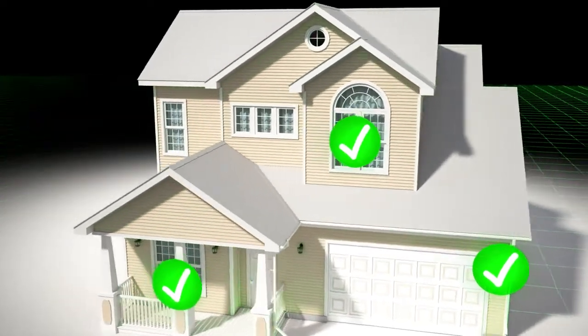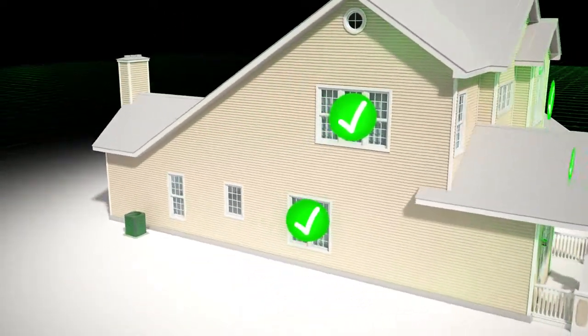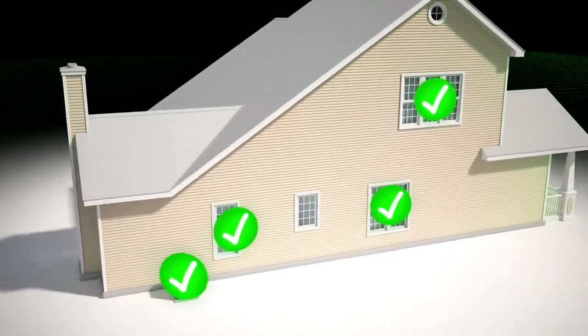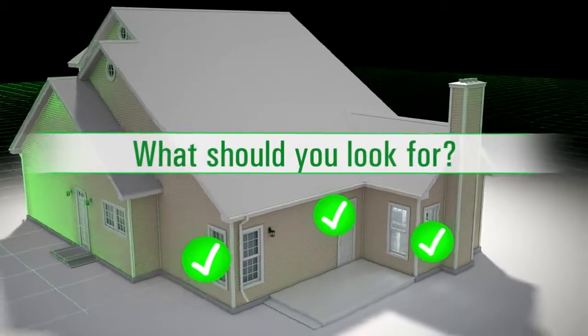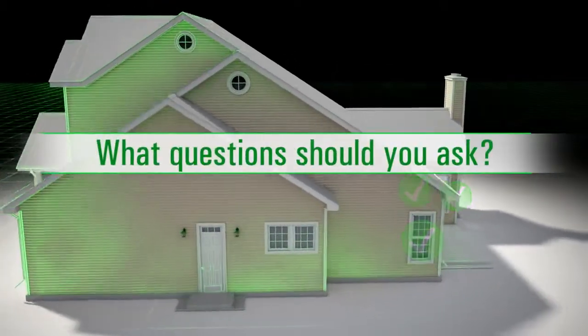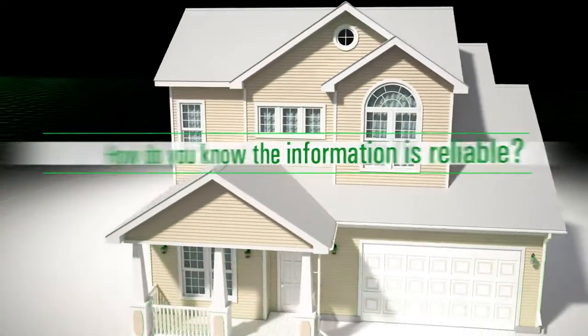Energy efficiency has become an important factor for many new home buyers. So you'd think most newly constructed homes would have a variety of energy-saving features. But how do you really know for sure? What should you look for? What questions should you ask? And how do you know the information you're given is reliable?